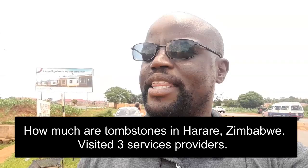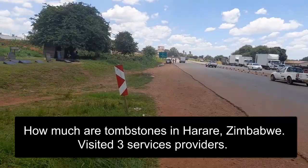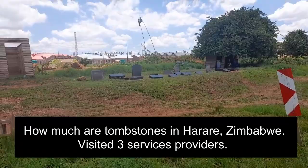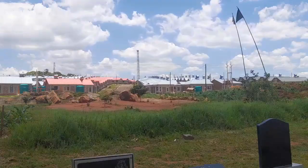So today I'm actually along Blawai Road. This area is in Kuadzana, along Blawai Road. There's a place that I saw where they have different tombstones that they are selling, and I want to go to the guy and find out from different companies how much they are selling their tombstones. And there are also beautiful houses right there that are being built.